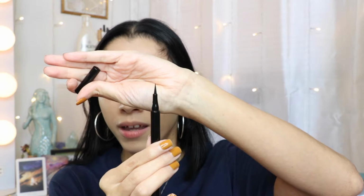It says Betty Boo x Ipsy Drawn to You eyeliner. Okay, so it's an eyeliner limited edition collection in partnership with the icon beauty muse Betty Boo. Ooh, this inky black eyeliner has a precise fine tip for creating easy cat eyes, sharp wings, and more. Okay, plus it's highly pigmented, so a little goes a long way. Oh, okay, this does have a fine point.